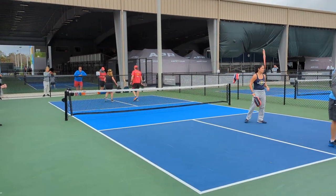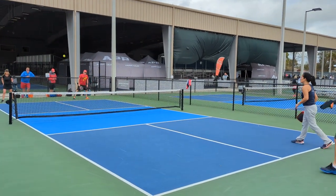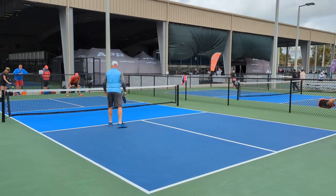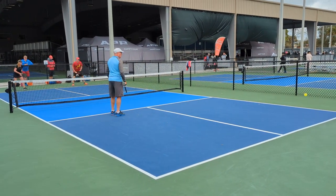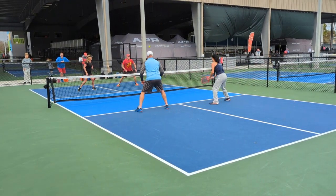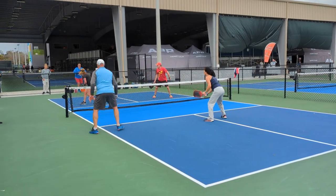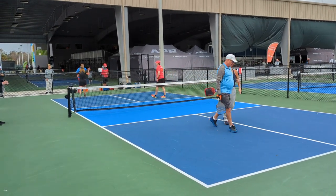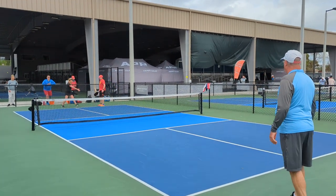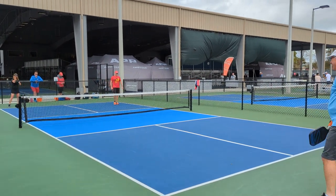Nice setup and finish there. It's 8-2-2. Oh, we had an ATP there, I think. Side out. 2-8-1. This is best of three, games to 11.